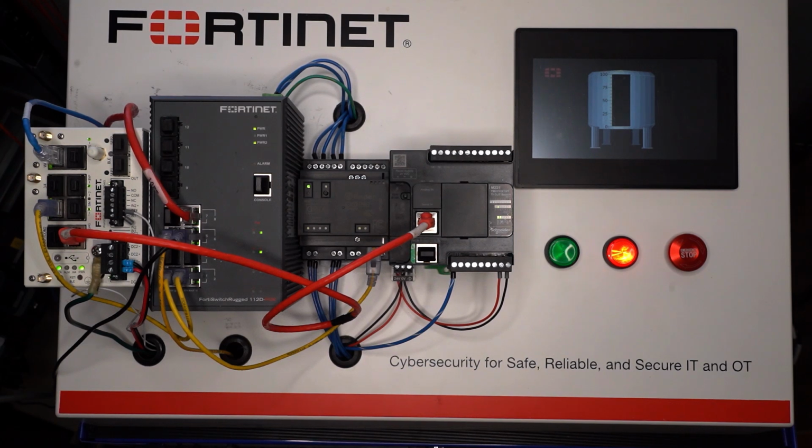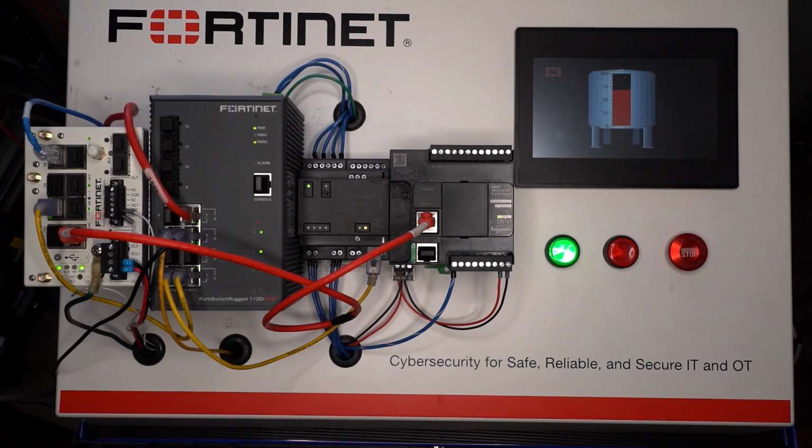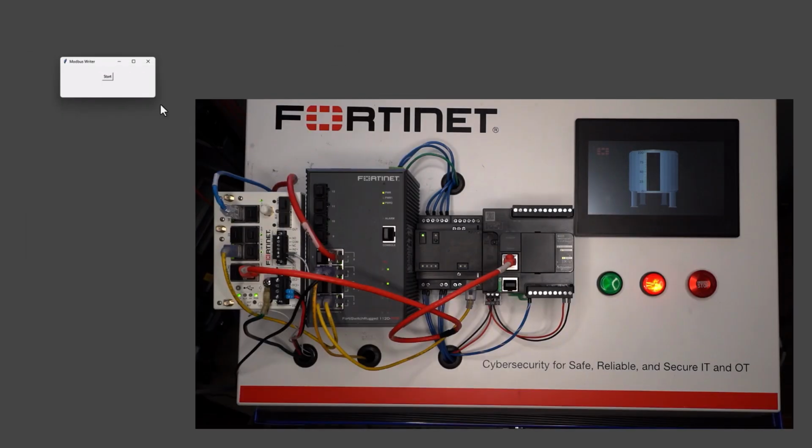When we send the control message over Modbus TCP to the firewall, it translates that message to Modbus RTU to control the trigger PLC starting the pump to fill the water tank. Let's see that again from the control station. Here I've written a simple Python application that sends a Modbus TCP trigger to the correct IP address and register to start the pump. When I press the start button, the Modbus TCP message goes to the FortiGate firewall, which converts the message to Modbus RTU. That triggers the serial connected PLC, starting the tank fill sequence.